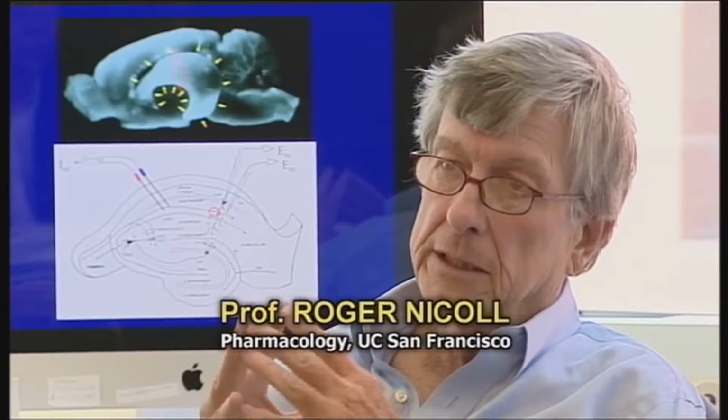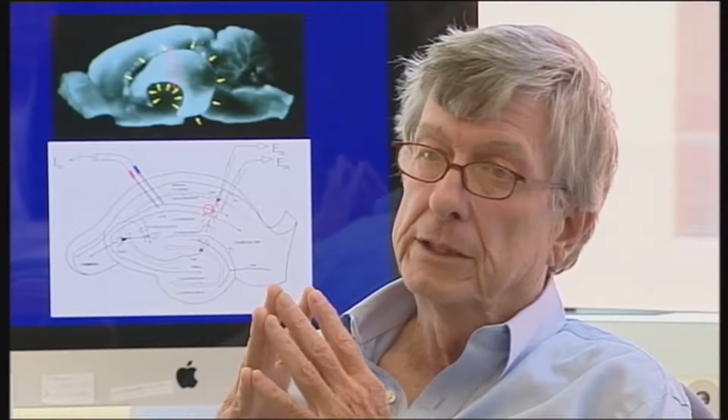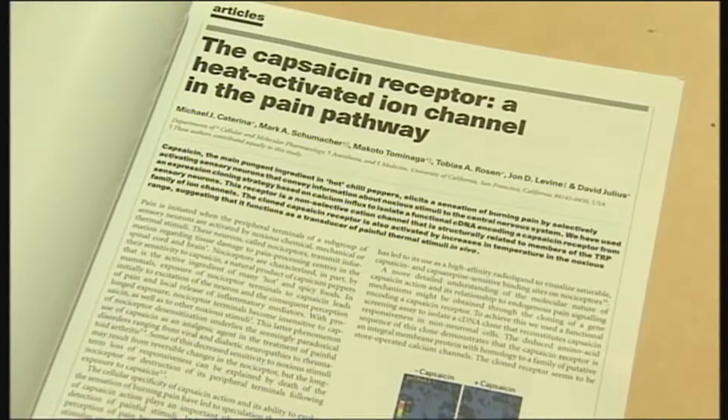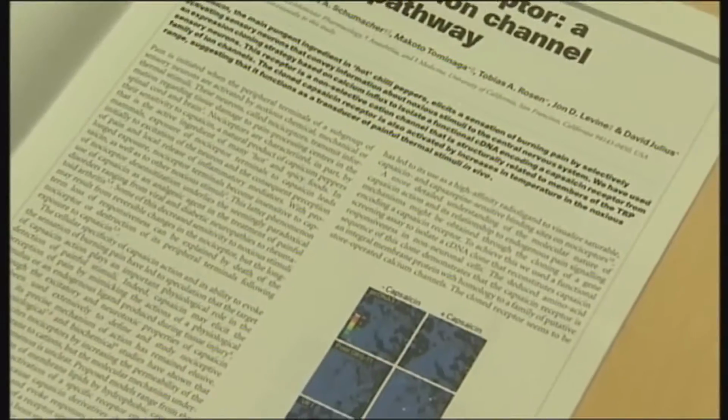With the recent information we have, I think it would be very appropriate. Roger Nichol, pharmacology professor, UC San Francisco: What really led to his blossoming as a true scientist was his cloning of this capsaicin receptor. And he has transformed that field from a very descriptive type of science into giving it a molecular basis. And the papers that he publishes are noted for their just extraordinary clarity and simply gems.